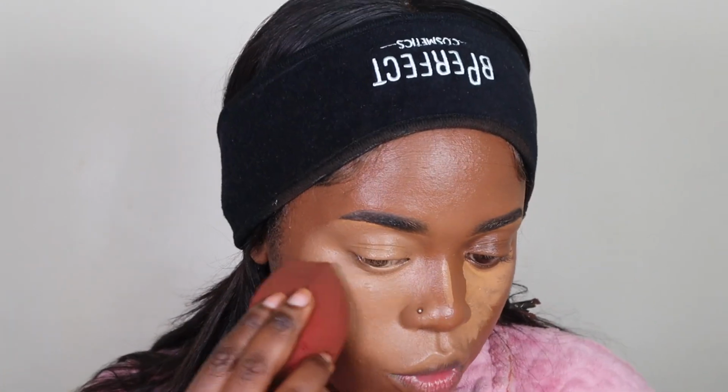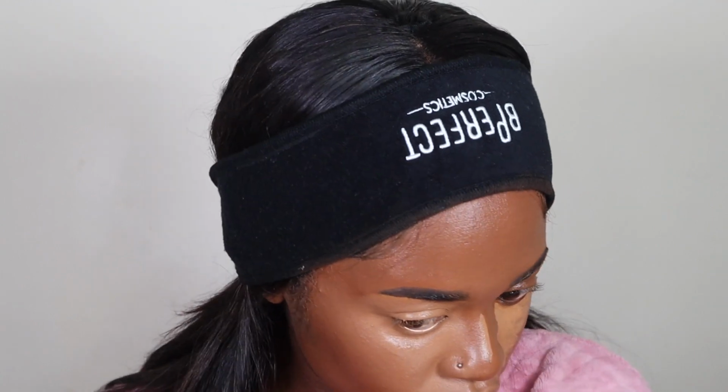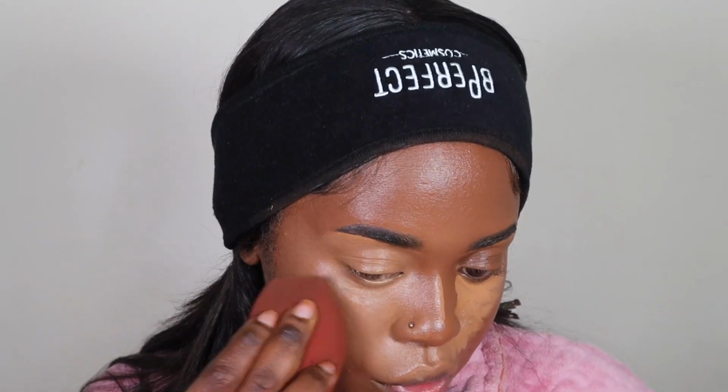I'm not doing much eyeshadow today, just a little bit. This is a very simple Valentine's Day look. You know when you just want something cute and simple. Personally, I don't like sitting here for ages doing my makeup. On Valentine's Day, I will literally just do a cute red lip and call it a day. But yeah, you just want to make sure that the under eye is blended properly. So this is love.